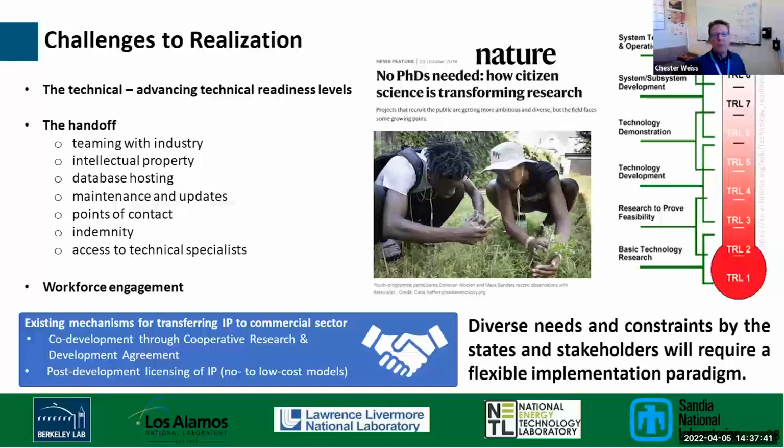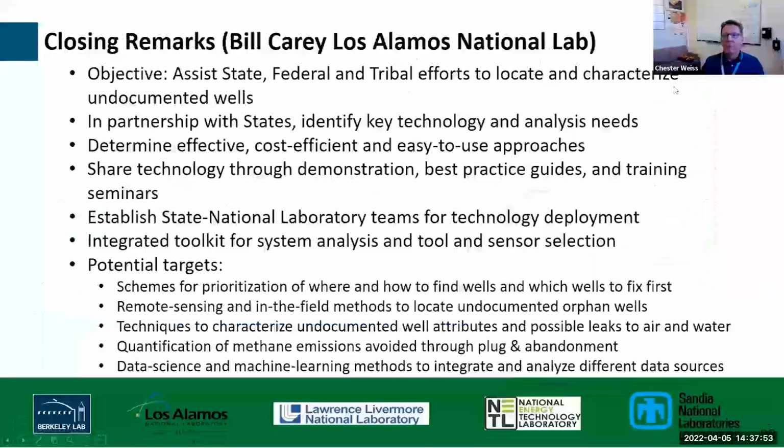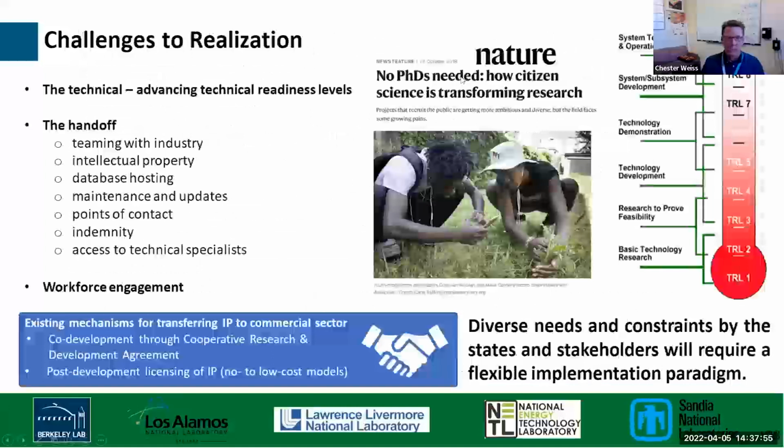The challenges to realization, as I talked about earlier, are kind of threefold. There's advancing technology readiness levels. We work with a standard scale of technology readiness, shown by the thermometer on the right here, where we elevate ideas from basic technology and research all the way through a demonstration phase to an operational phase at the top.